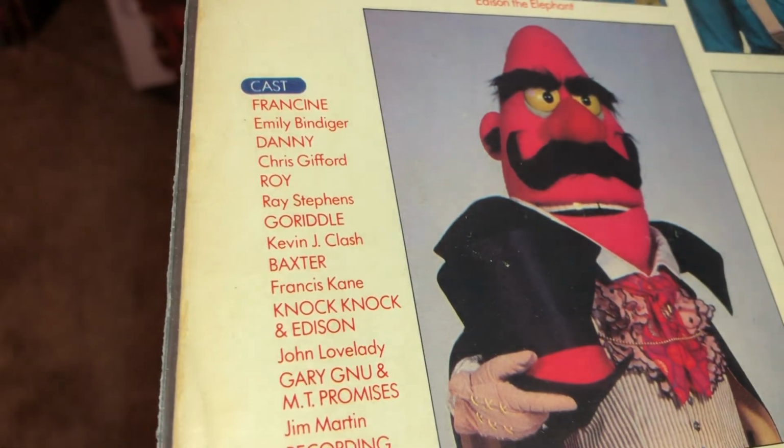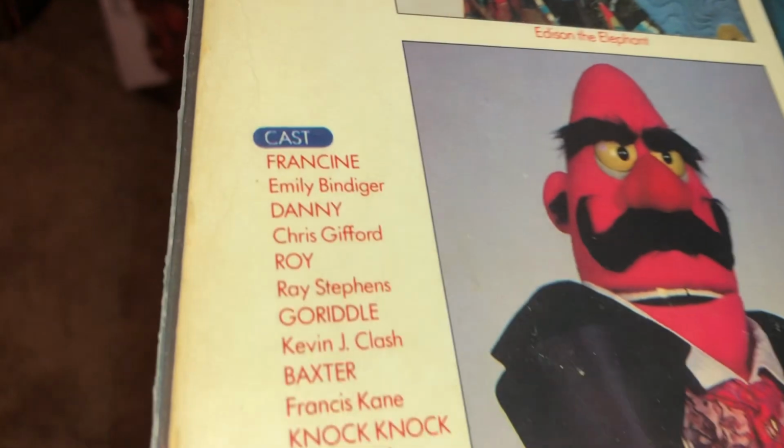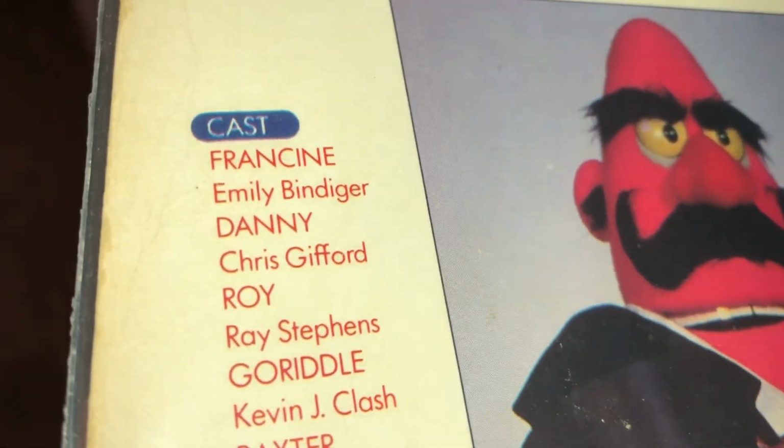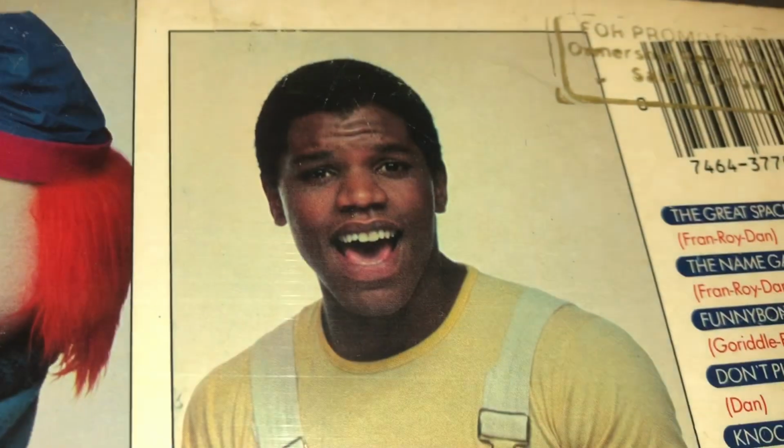Was it Ray or was it Roy? So Ray Stevens, right there, played Roy in the show. That's Ray Stevens, a.k.a. Roy, and he's the one that signed this on the front there.